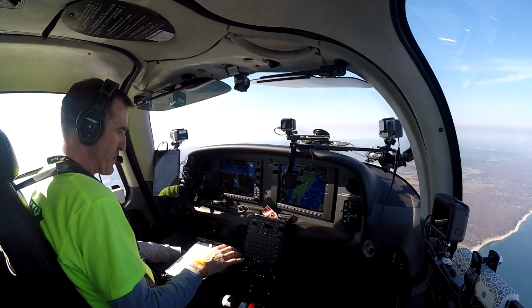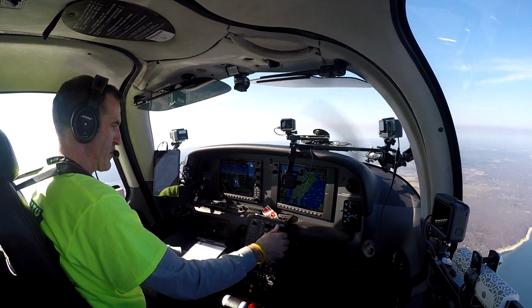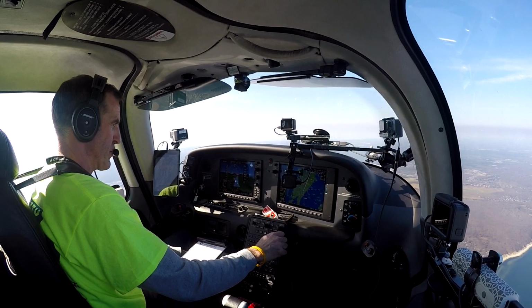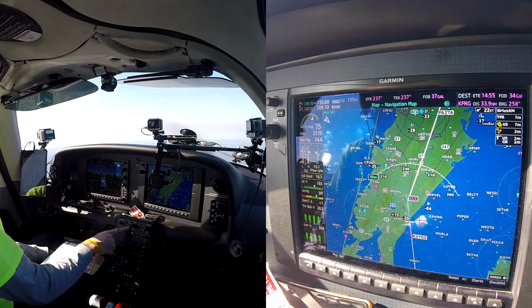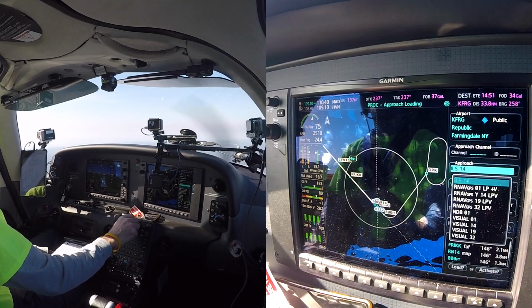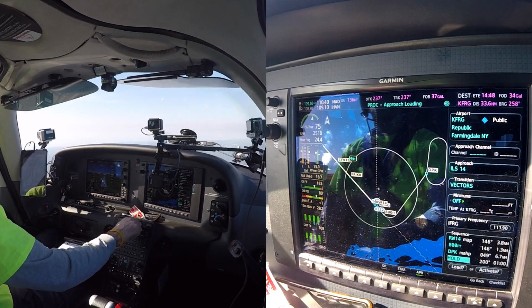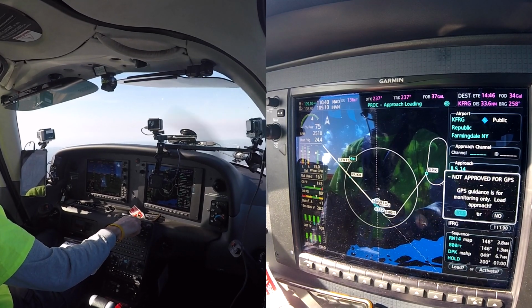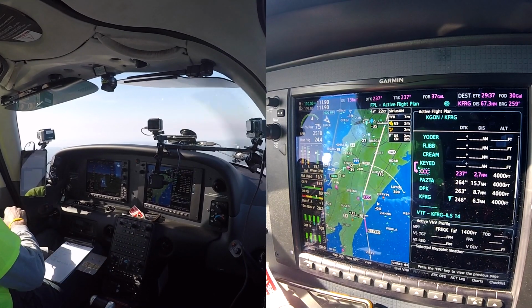So we have Juliet, 14 is the active. 5315 Lima, new approach code. Yeah, 14 is the active, so we go ahead and load in the procedure for 14. Select the approach. ILS 14. Vectors is good enough. We'll load that in. And that's for Cherokee 5315 Lima. And then we'll bring up the plate and have a look at that.